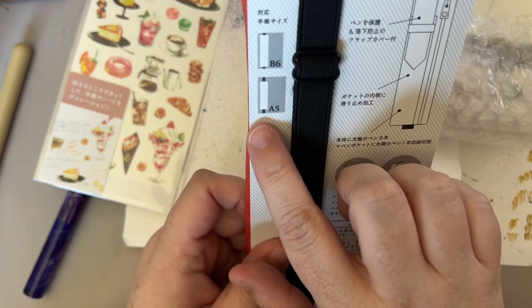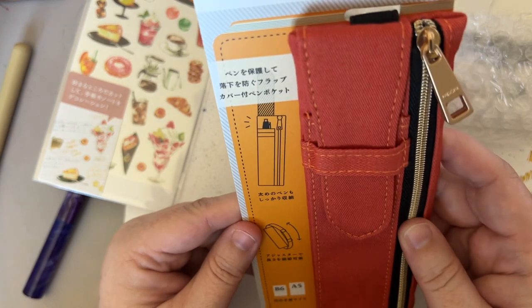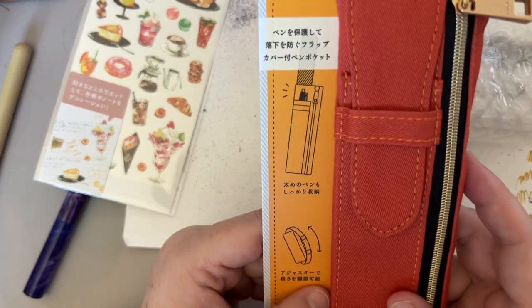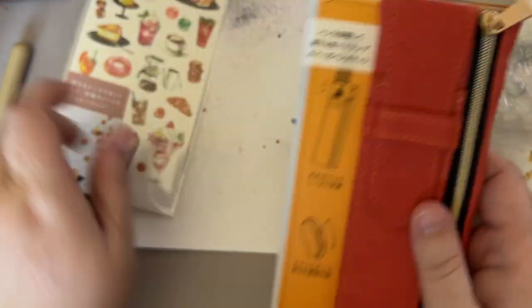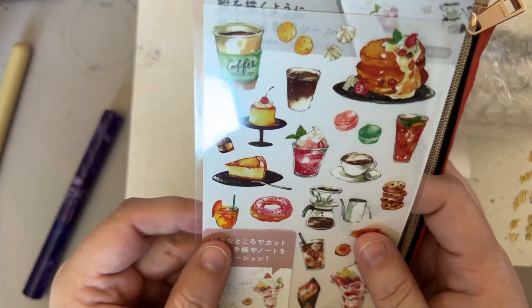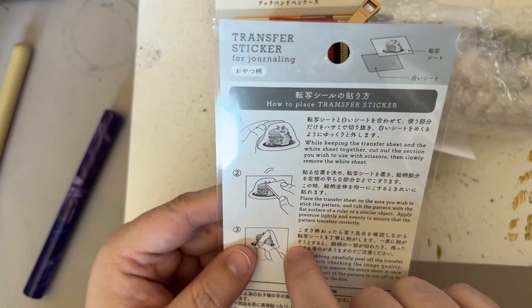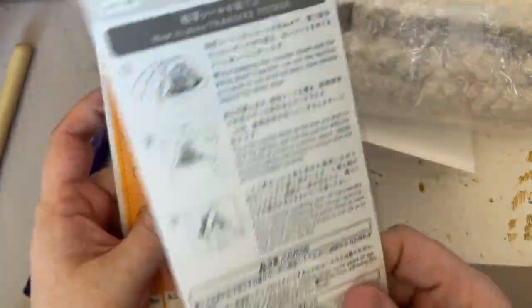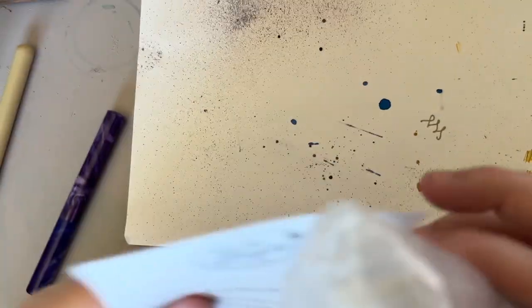They come in sizes. Or maybe it's just showing what it would look like on an A5 and a B6. Okay, yeah, this thing is for B6 and A5. It's a Midori book band case. Wait, yeah, Midori. Very cool. That could be useful. And then we have some stickers, some transfer stickers. Oh, cool. Oh, these are like the rub-on ones. Oh, cool. These are neat. I have some others like this, and I haven't used them before. Awesome. Very cool. Let's read what the thing says.